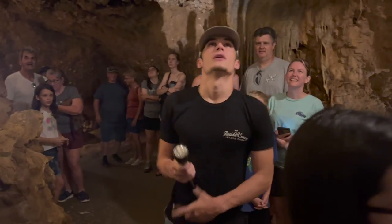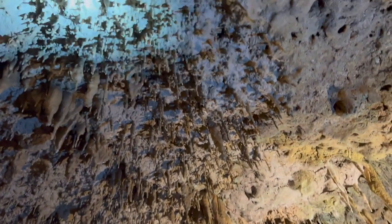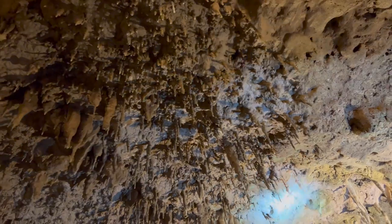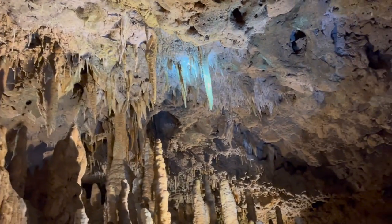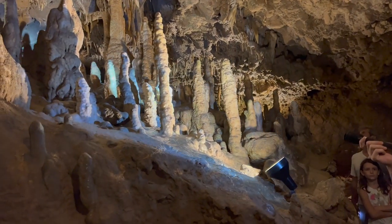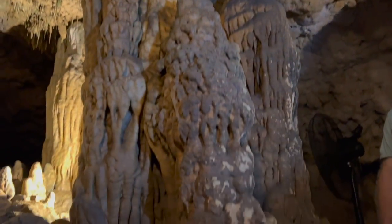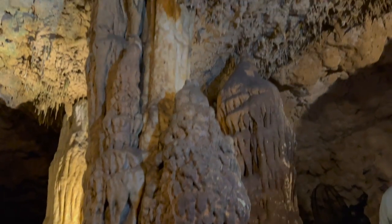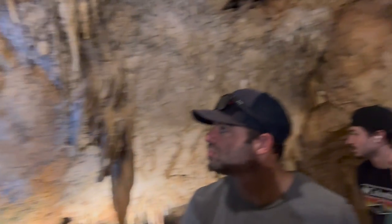Alright, so up here in the ceiling, these little ones are called soda straws. Those are the early stages of a stalactite. And then once those fill in and grow around, those ones are called stalactites, the bigger ones from the ceiling. And then from the ground up, you have the stalagmites. And then when a stalagmite and a stalactite meet, it'll grow the columns and reaches all the way from the floor to the ceiling. And then on the wall, these are our draperies. Draperies? Oh, those.